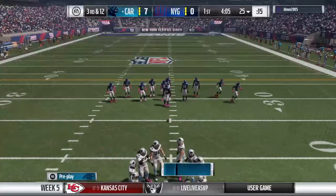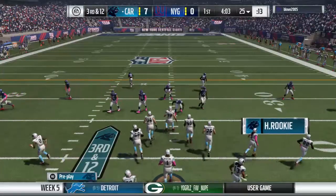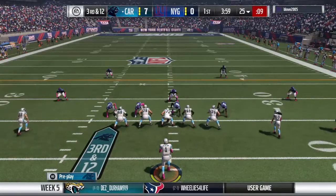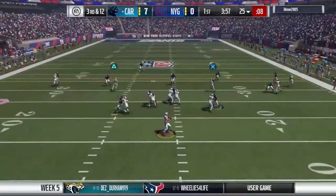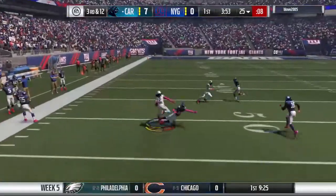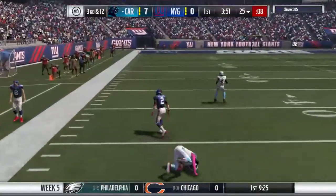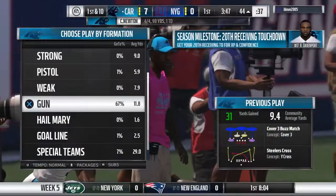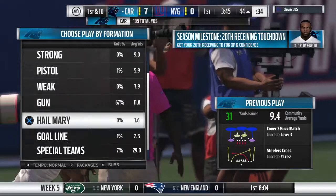So 2nd down was a run play. Now let's see what they do on 3rd. They come out 5 wide, 3 of them to the right side. Throwing on 3rd down, Newton. Oh, he's got a man wide open, complete. And he's finally taken down, but not before getting across midfield and across the 45-yard line.